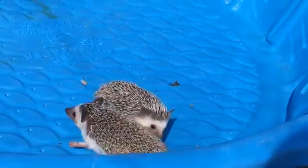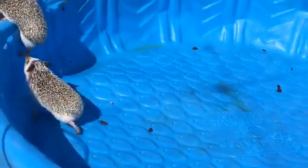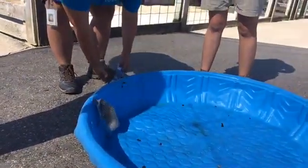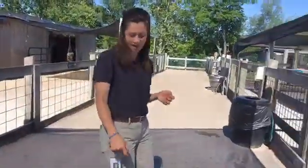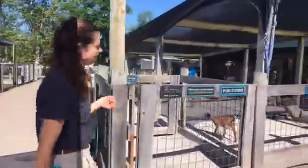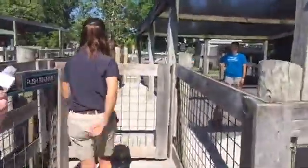If we don't have any more questions about our hedgehogs, we're going to move on to our other new babies then. Any more questions about the hedgehogs, anyone? Thank you, Leanne. Oh, you're welcome. I could sit here and watch these guys all day. They're very cute. Okay. So in here we have our newest goats.